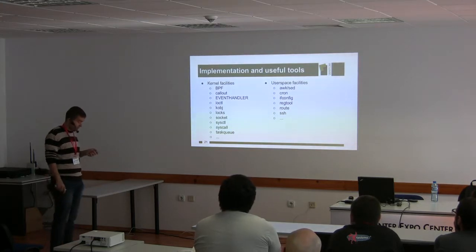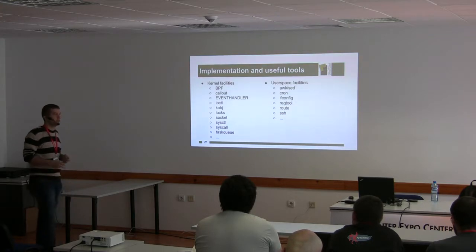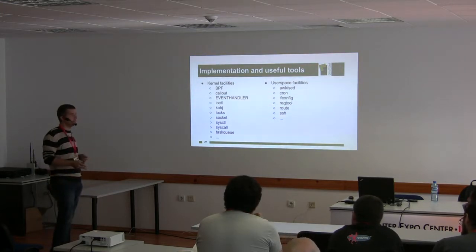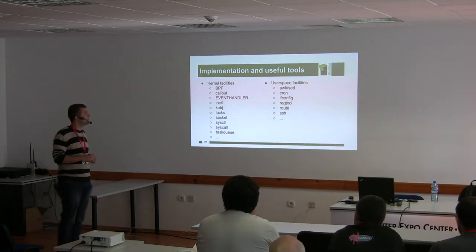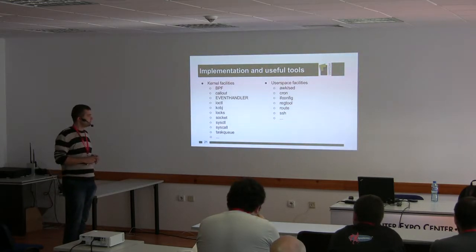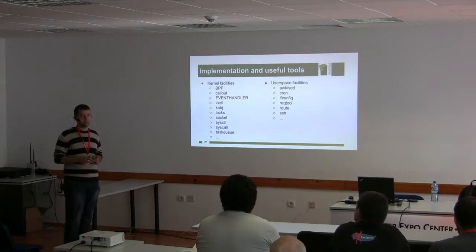A few words about useful tools and implementation. Well, we use plenty of facilities here: BPF for intercepting packets in raw mode, callouts for repetitive actions, event handlers for syncing different properties synchronously, ioctls, kernel object locks for making things atomic, and sockets, sysctl, syscalls, etc. In user space, we have, in the beginning, used lots of awk and set operations, ifconfig, route, sh. And we actually wrote a tool that is able to read all of the registers of the hardware so that we can track down bugs and misconfigured features.